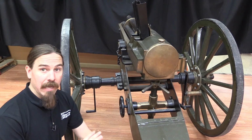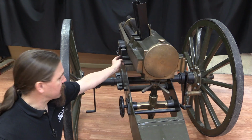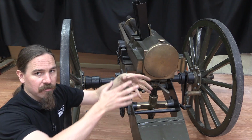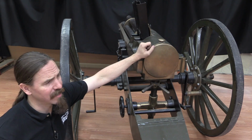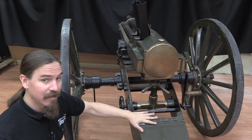Now, the actual aiming is done with a pair of hand cranks. This is fixed on its pedestal. This thing is too heavy to just free mount and have a gunner swing around. This thing weighs 225 kilos, which is about 500 pounds, 450, 500 pounds. It's a very heavy gun, and that's just the gun, not the carriage.